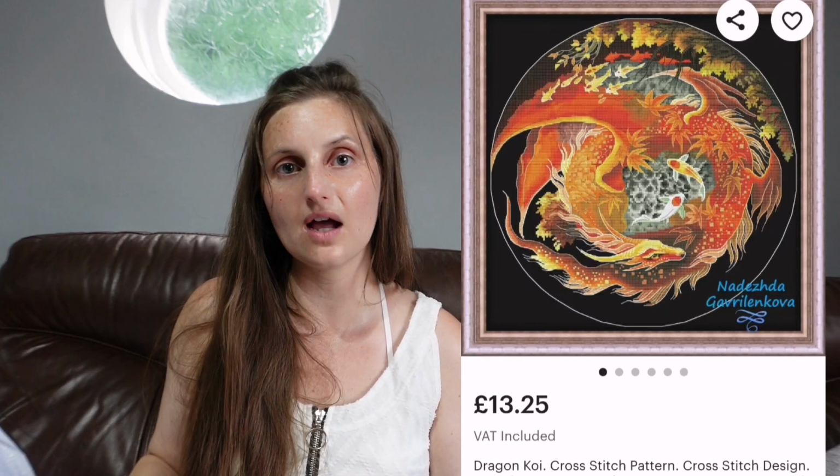Anyway, moving on to my last WIP to share with you today. This is my Koi Dragon. The designer is Nadezhda Gavrilenkova. I have again been working on this for quite some time. This was either a 2021 or a 2022 start. This is what it looked like last time you saw it.